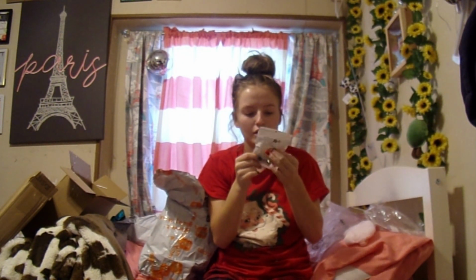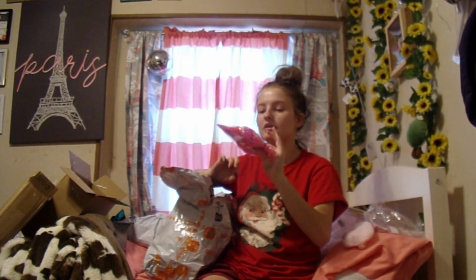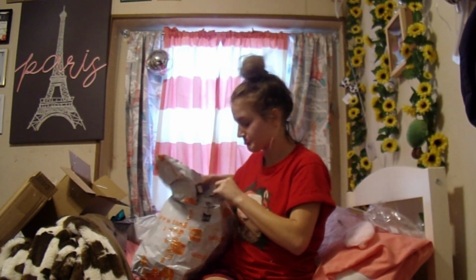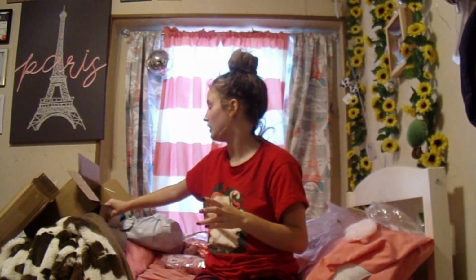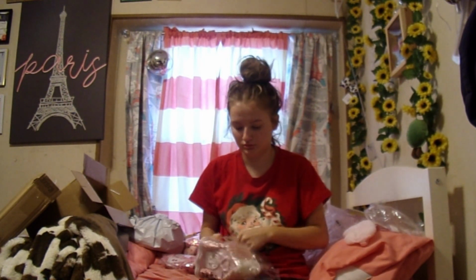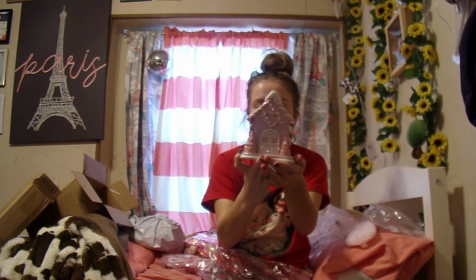These Christmas necklaces. There's one, a tree, a snowman, Santa Claus, Rudolph, and a little bell. There's just different ones in this. We got two of the pink things, and I don't know where this comes from. So next box, I got gingerbread houses, but last, I got this pink one. I think I'm gonna set them on my dresser.